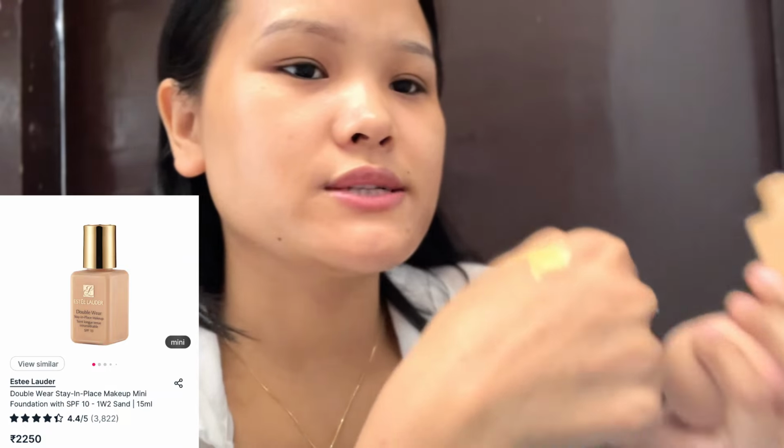Okay, that's it. Now let's apply foundation. And foundation, I have been using this Estee Lauder foundation. This is very light. This is a very light foundation and yeah.